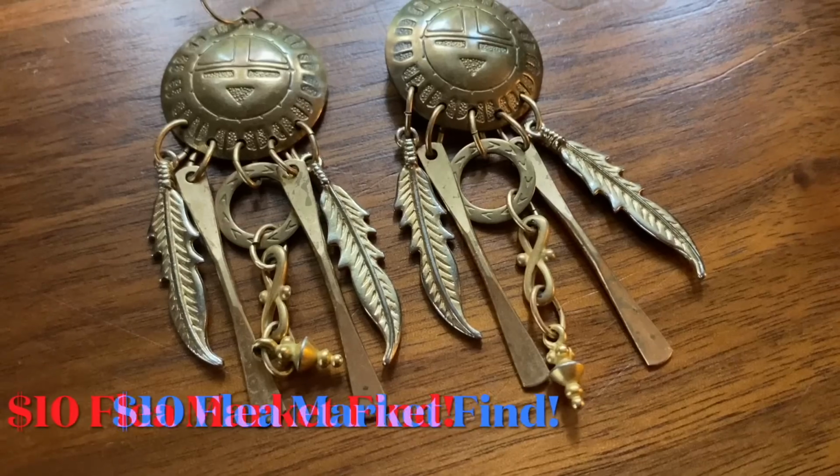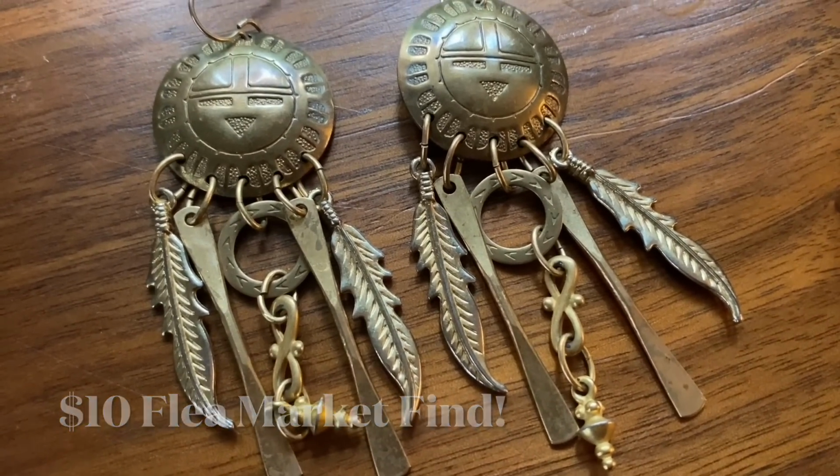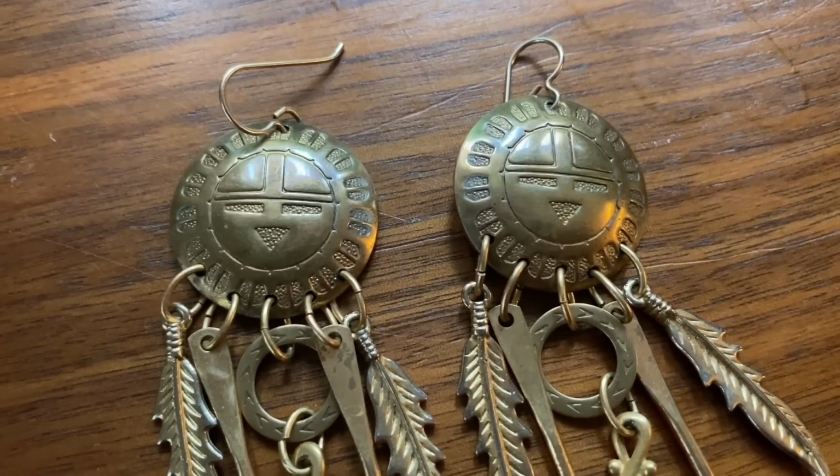I wanted to show you a couple of my recent finds that I'm wearing today. These are some beautiful vintage brass earrings that I got on Halloween day at a flea market. They were $10, and I've never come across anything quite like these before. I've been trying to add more brass to my personal jewelry collection, so this was a really exciting find because it was that perfect combination of a little bit modern but also bohemian.